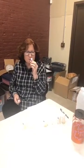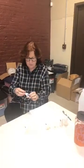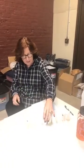It's not like apple blossom or anything like that. It's just a beautiful, really nice fragrance. A little bit of a spa fragrance, I would say too. I think that would be a really nice spa type.